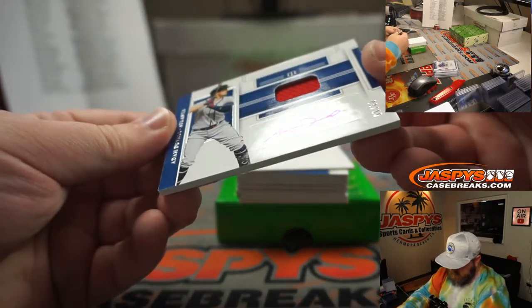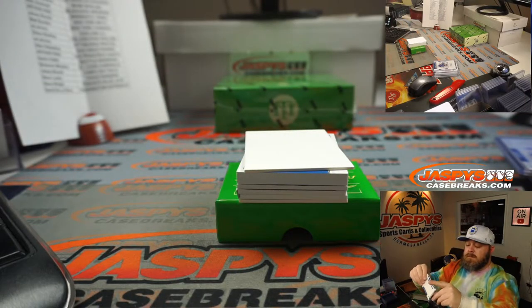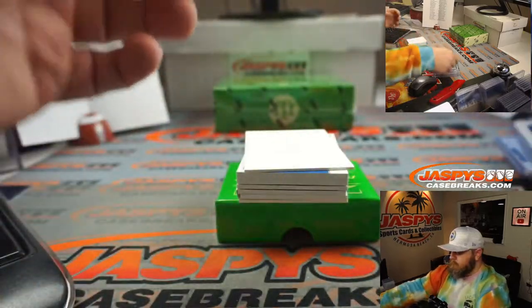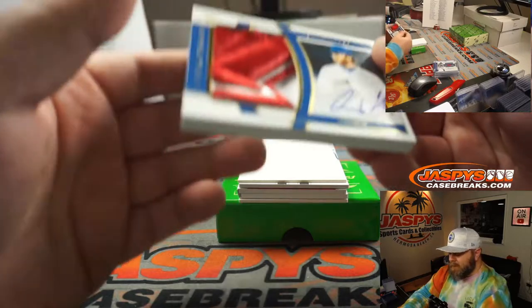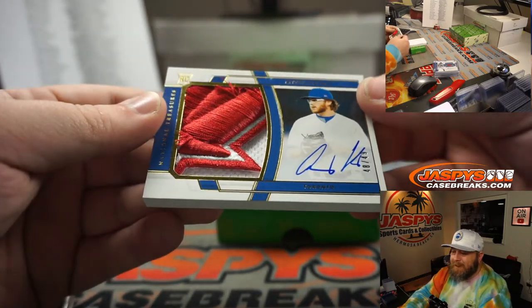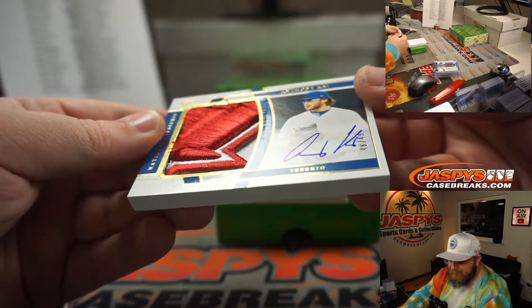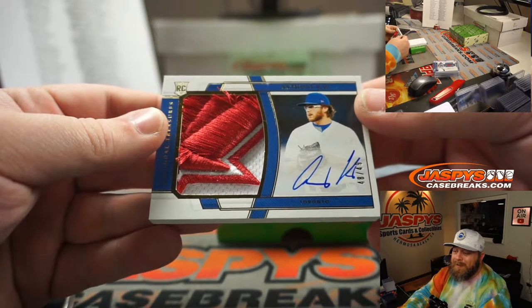Adam Duvall, 3 out of 10, jersey and auto. Atlanta Braves, Jeremy Port. Super thick. I don't know how this is out of 49. 48 out of 49, Anthony K. Patch and auto. Look at the patch on that thing. That's not a patch you put on a card that's out of 49.